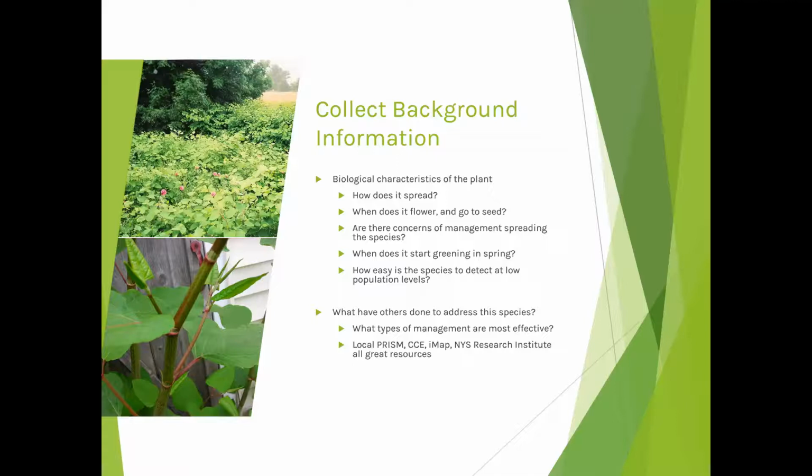I mentioned this earlier, but iMap Invasives is a public database. So while anyone can put data in, you can also go to the website and look up species and see what treatments people have done. Both professional managers and members of the public are putting that information in. I shouldn't say members of the public, because professional managers are also members of the public. But iMap Invasives has that information there for free. So you can go to that database and look it up and see.